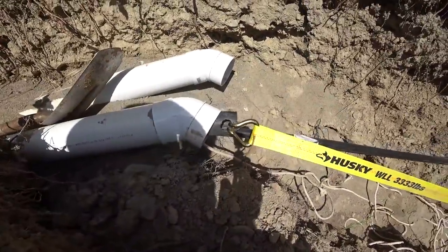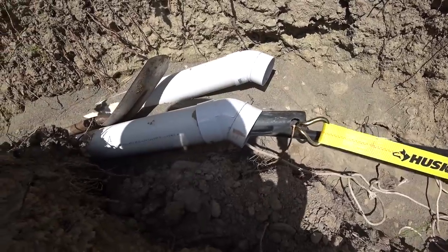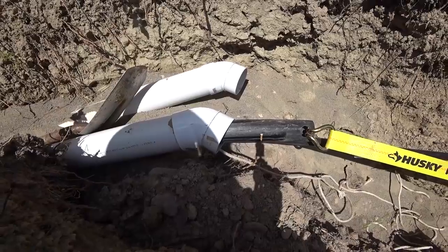Oh, it's coming! Woohoo! We got it! Come on, baby! I don't know how we're gonna get encasement over that. Does it look like the pipe is pooping? You know, I wasn't gonna say it. Kinda looks like it. But it totally does.